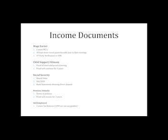Then pension and annuity and self-employment. Self-employment has to have 2 years tax returns. We can't do 1099s, and the reason is when you're self-employed, you write off certain things, which lowers your adjusted gross income, what you pay taxes on, which is the number that a lender's going to use, not your gross receipt, but the adjusted after all the write-offs.